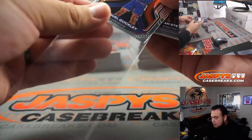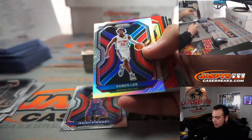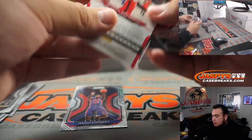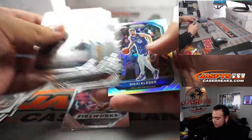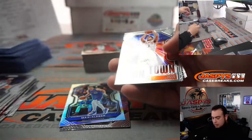Emmanuel Quickley. Isaiah Stewart. Saben Lee Silver. And a Russell Westbrook Red to /299 for the Houston Rockets. LeBron Fireworks. Kibler. Westbrook.